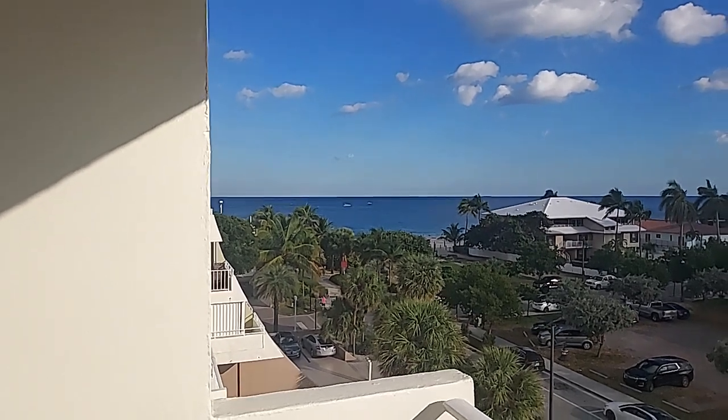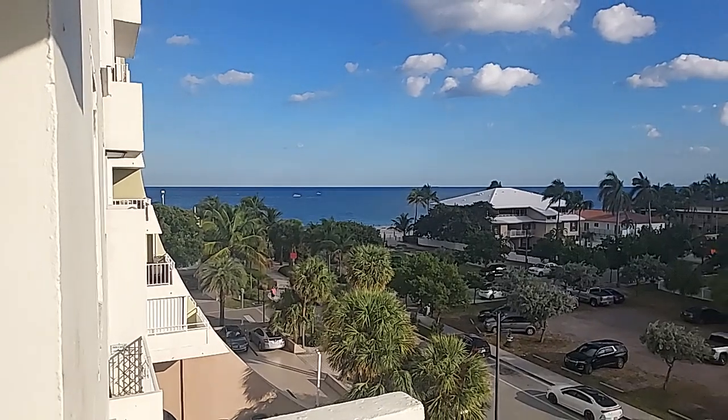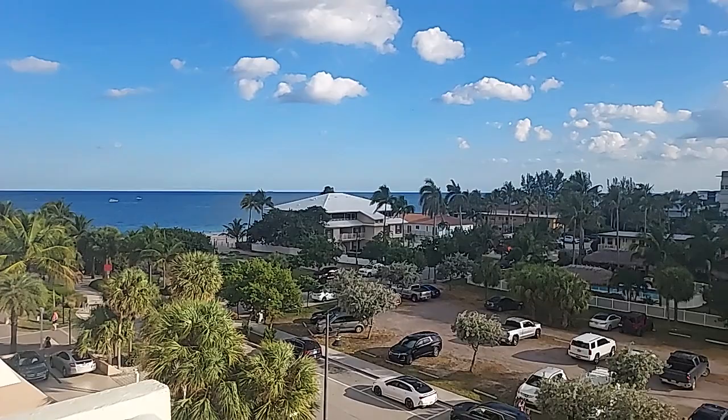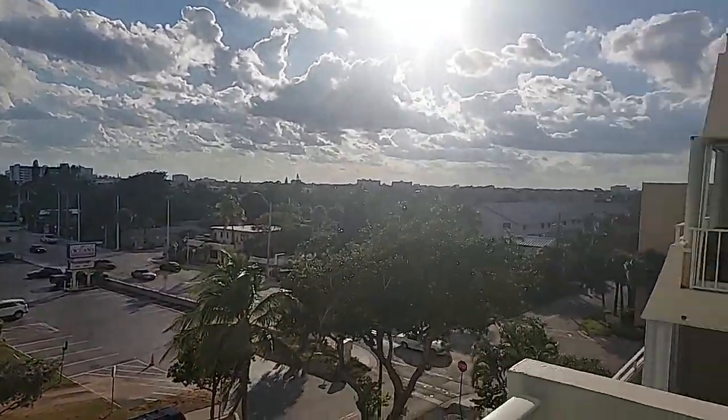Hey everyone, here's a quick preview of a property on the seventh floor at 111 Briny in Pompano Beach, Florida. As you can tell, we're right off of the beach, off of 2nd Street, or right down the street. It's a one bedroom, one bath rental.